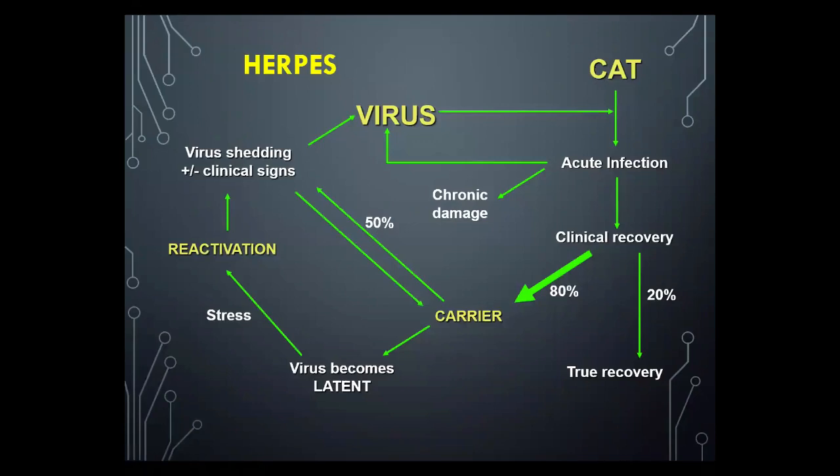So you can see cats coming in who have just got one of those nasty corneal ulcers, and that is due to herpes. So a cat that is infected with cat flu, which is caused by herpes, is likely to be infected for the rest of its life, and at any time during its life, it may have a reactivation, and that may lead to eye damage.